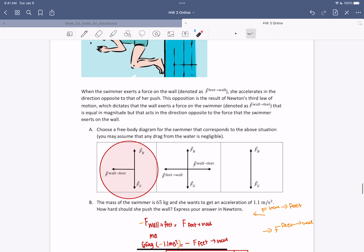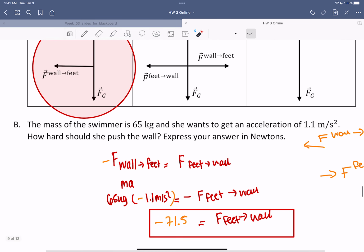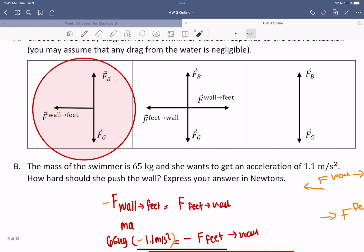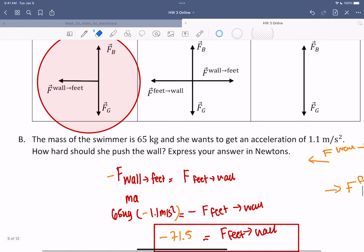I usually think of it as, if this has to be positive, I know this force for a fact is positive, and I know this force for a fact is pointing in the negative direction. Negative does not equal positive. Negative of a negative equals positive. That's how I think of it. That's why you have to throw in that negative sign outside of the parentheses in context of the problem. So I know that wall on feet is pointing in the negative x direction, the wall pushing back on my feet. And I know that the feet on the wall is positive, right?